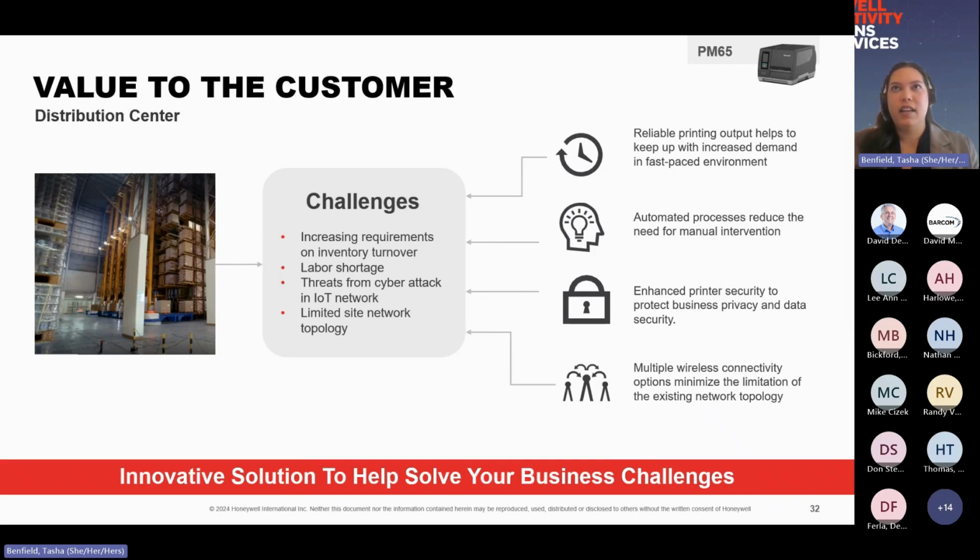Here are some challenges again in terms of what you may be facing in the distribution center: increasing requirements, inventory turnover, labor shortage, threats from cyber attack, and limited site topology. We have come up with the PM65 in order to help address these issues and challenges you may be having, and wanting reliable printing output that helps keep up with a fast-paced environment, automated process to help reduce the need for manual intervention, printer security that protects your business privacy and data security, and multiple wireless connectivity options so that way you don't have dead spots in your distribution centers.